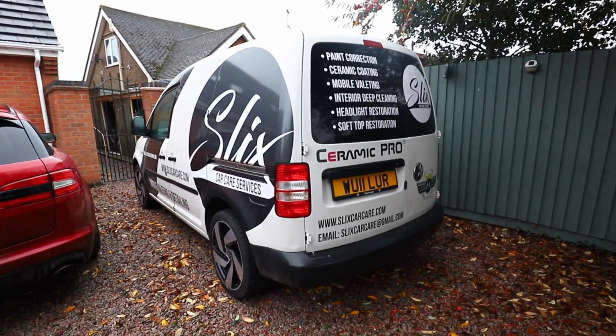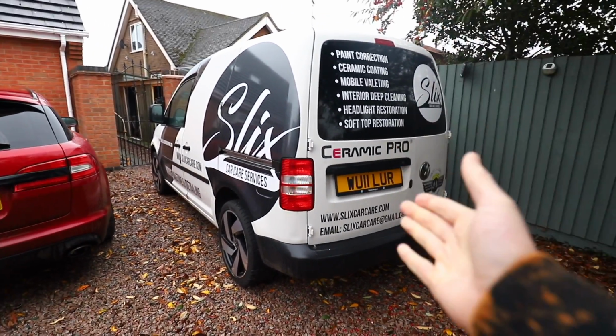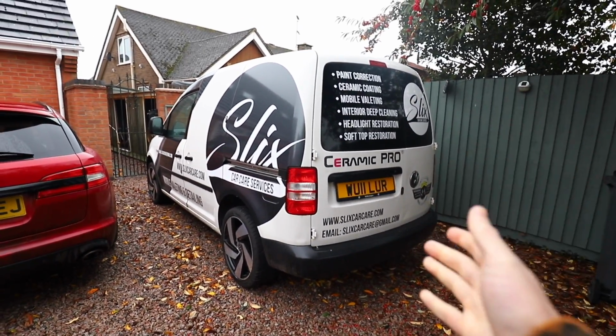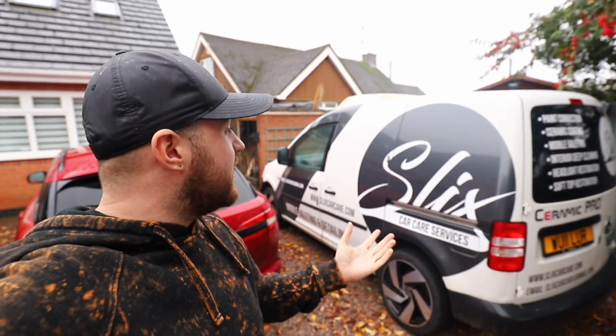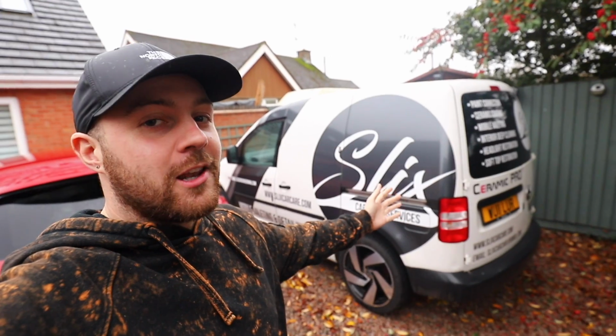Then my dearly beloved van. This one has been my long-term workhorse. I've had this van for like 7 or 8 years now, and it's served me really, really well. There isn't really a huge update to give you on the van. The van was always a long-term project, doing bits and bobs as and where I can.